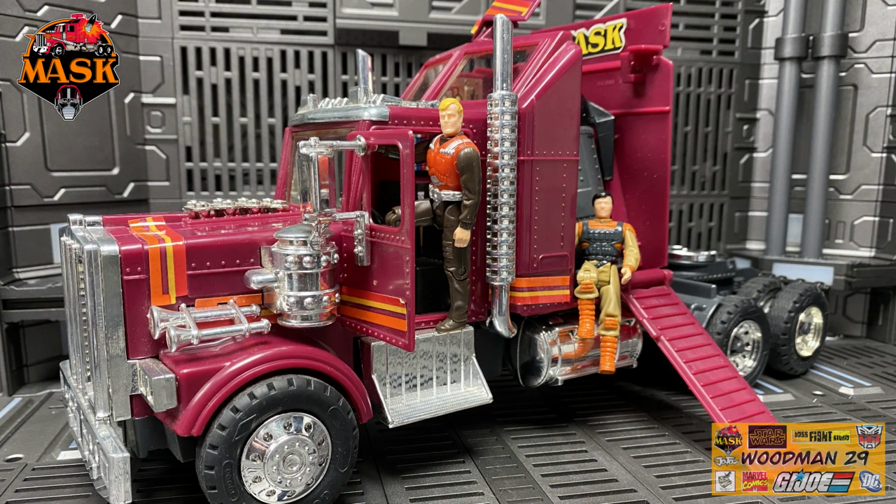Well, that's going to wrap up my review of the Mobile Armored Strike Command Rhino. Thank you for taking a walk down memory lane with me, and did you have this amazing rig as a kid? Do you have a M.A.S.K memory you'd like to share?